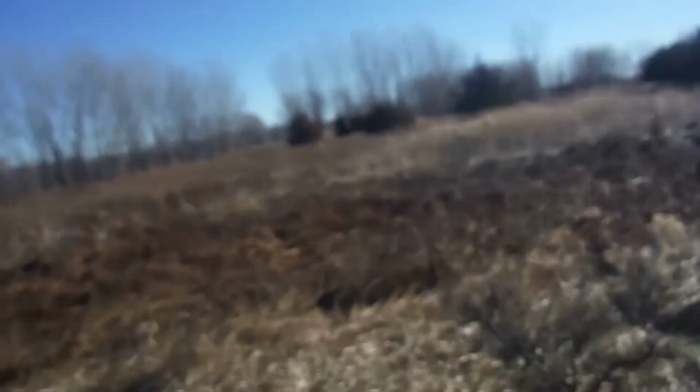So I decided to try. Why am I shaking? Because I'm so excited. I shouldn't be. So I tried coming out to this other spot and I see a deer walking, so I shot. And down it went.